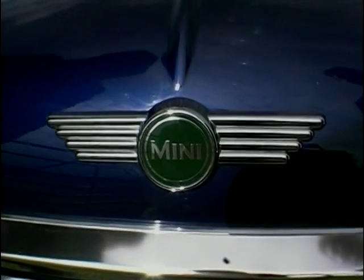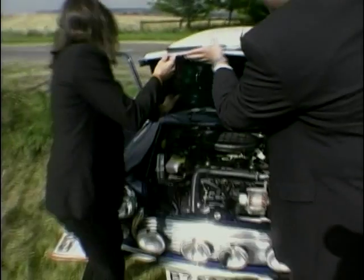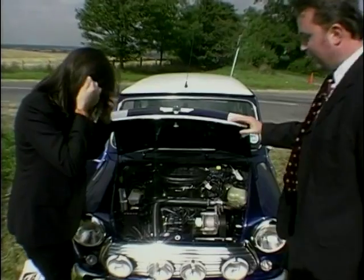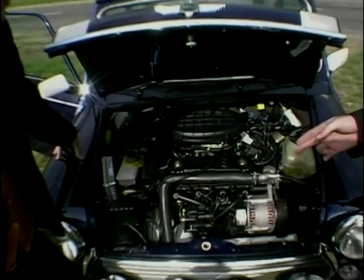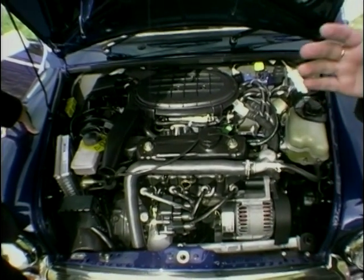Let's take a look under the bonnet. Okay. There we go. Wow. It really is nothing short of amazing, the fact that Rover can actually fit so much in there. What they've done to the 97 model year Mini is to move the radiator to the front. It used to be around at the side slightly.